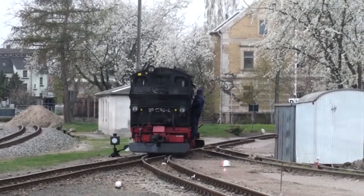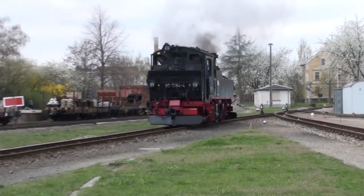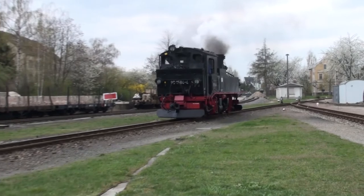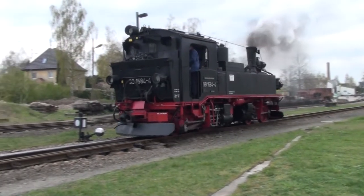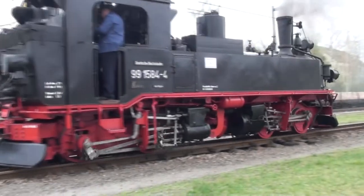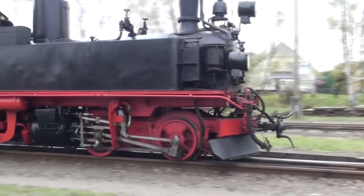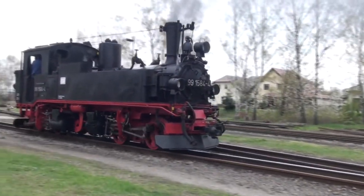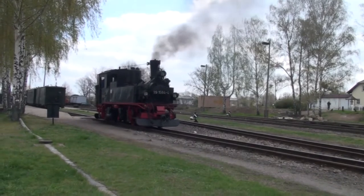Built by Hartmann in 1912 as 99 584, it was later renumbered to 99-1584, and a mathematical check digit of 4 was added even later. The Saxon Meyers have about 30-inch drivers and a rated top speed of 30 kilometers, or about 19 miles an hour.